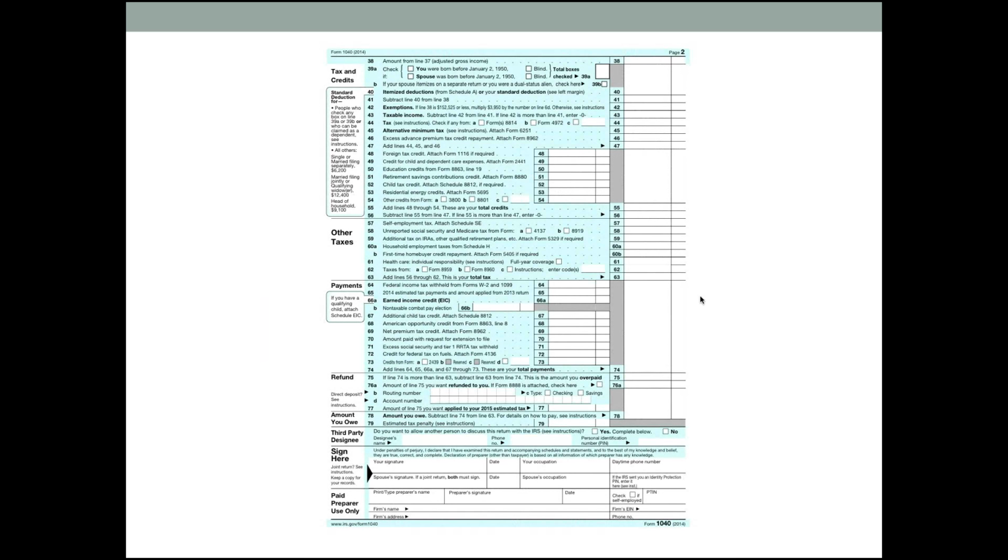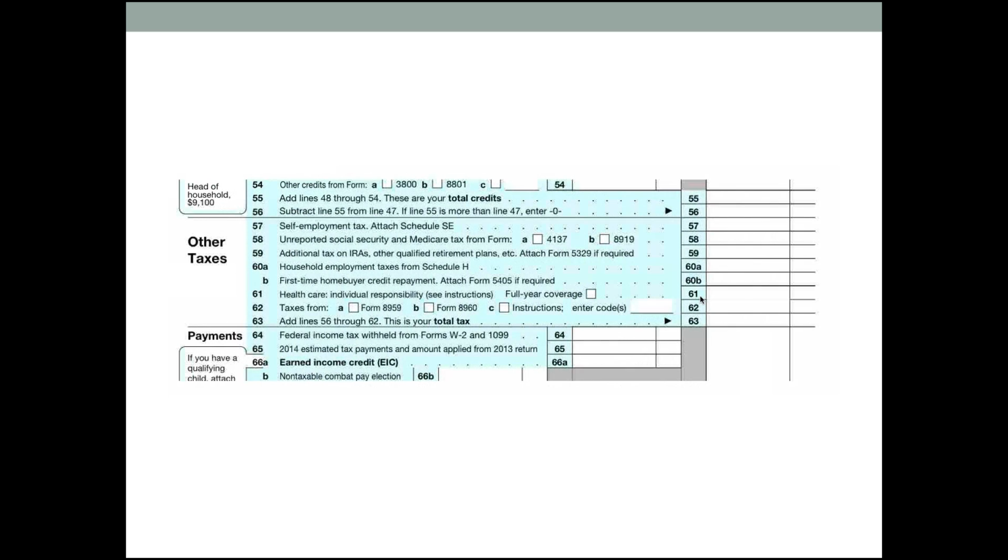While I'm talking about it, I might as well show a picture of page 2, which also has an interesting new wrinkle on it as of 2014. And that, of course, is the penalty that people are paying for not having health insurance. Just thought I'd throw that plug in.